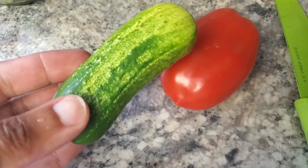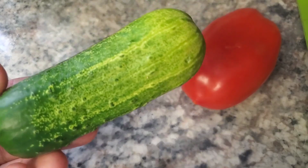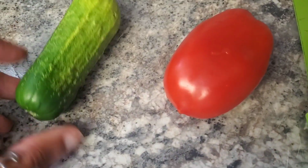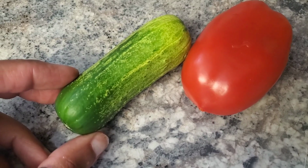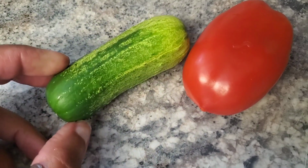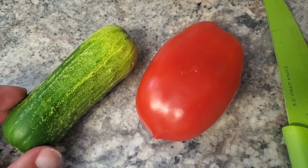You guys wash your veggies, okay? This isn't one of mine out of my garden. This is one that I got from a farmer's market. We was coming from the beach over a week ago, but it's still crisp. I just washed it, and I'm going to cut it up. Throw it in my little salad bowl.